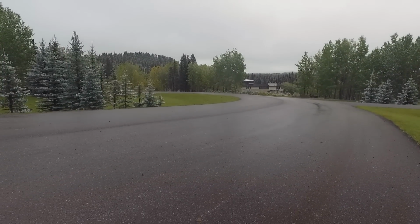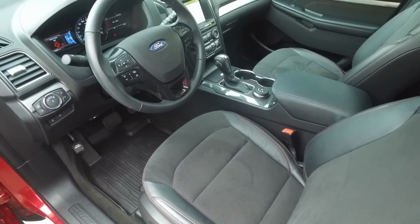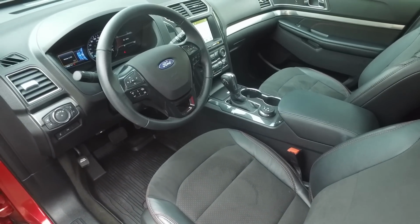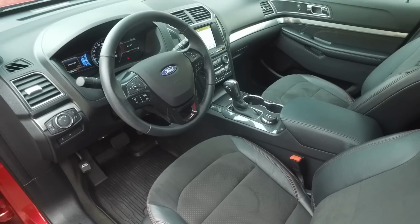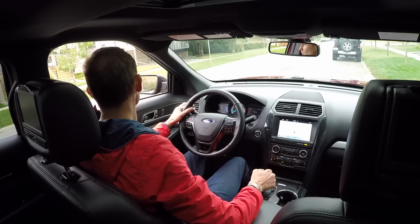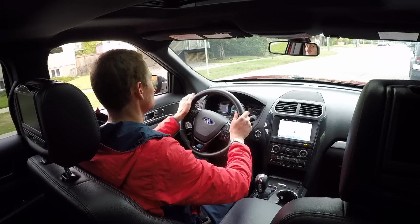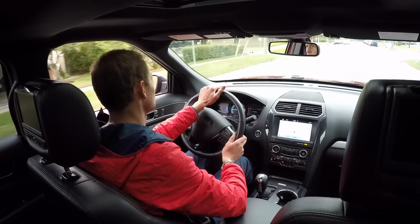No matter which engine you pick though, it's all getting pumped through a pretty old-school 6-speed automatic transmission. A transmission that's not nearly as efficient as we're seeing in many of its competitors these days, or even if we stay in the Ford family here for a second, that 10-speed that we're seeing in the F-150 or the Expedition, far better for fuel economy.